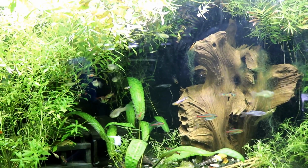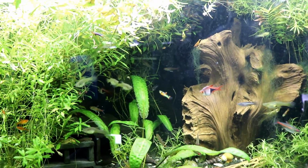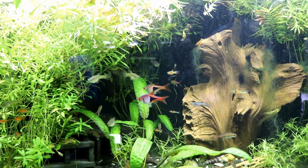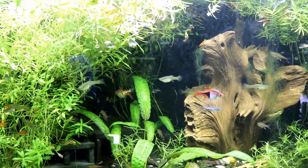And a generator can be used for so many other different things. When a friend has their electricity go off, you can help them out. Papa Shrimp, part of his house burned, and I was able to loan him my generator to keep the tanks he had currently going. So a generator is just a fantastic thing to have to get you out of a lot of these problems.